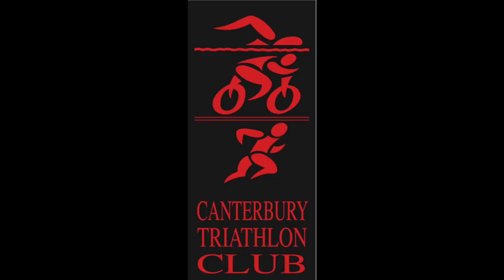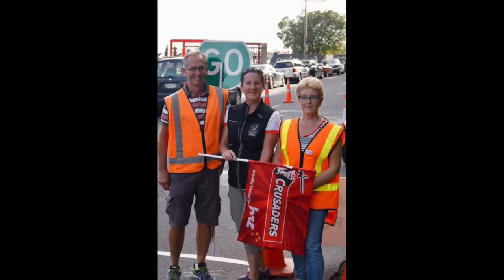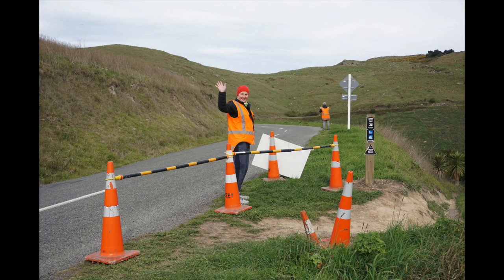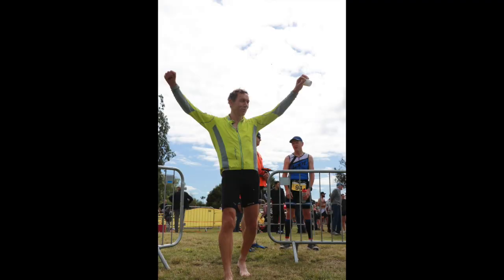This event is brought to you by the Canterbury Triathlon Club. Please do all that you can to support the club, who really maintain the sport in our region. We couldn't do this event without our volunteers, so please be a good sport. Say thanks to them when you're out there, be respectful, and when it's your turn, please try to volunteer at 1 event per year. Other than that, we hope you have a great race, keep a smile on the dial and enjoy yourselves.